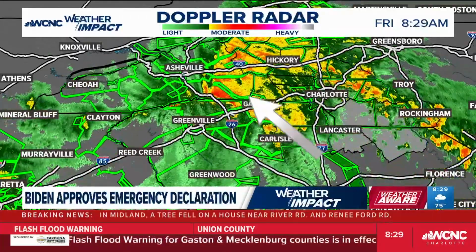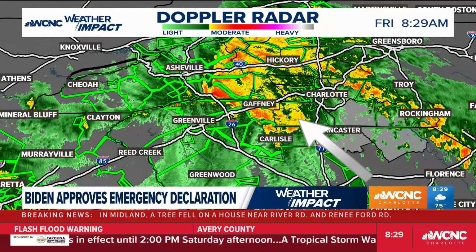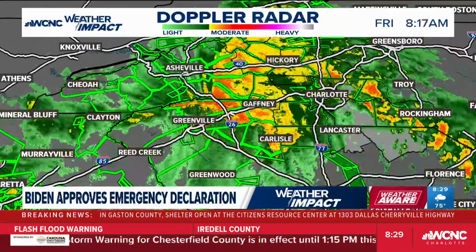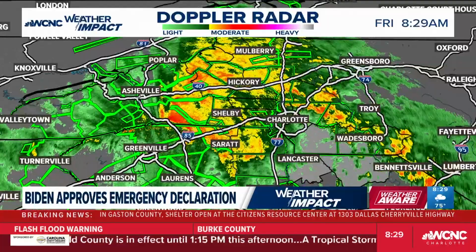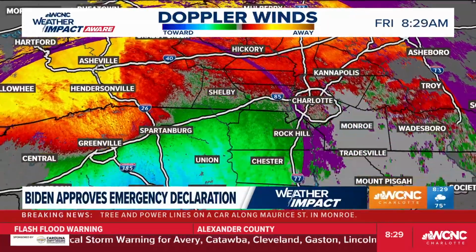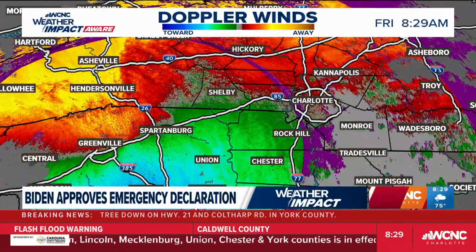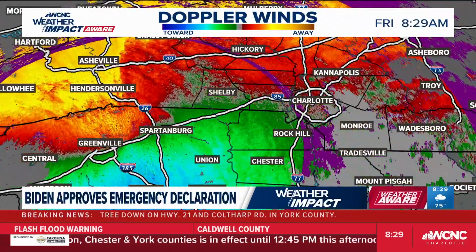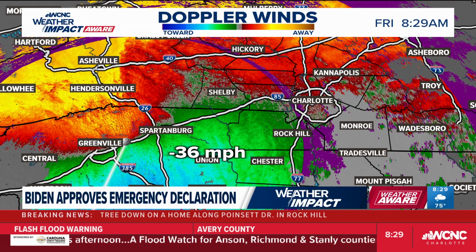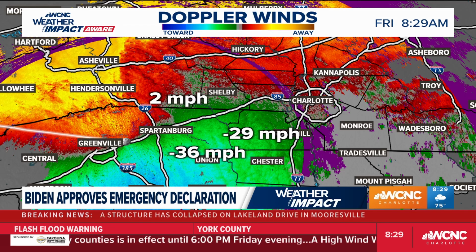With the storm, but this band right here, you see this band coming through Cleveland County, western York County, western Chester, even now moving into parts of Gaston County. I want to show you the velocity data here because this is showing really strong winds moving in, those brighter shades of blue. Now, they have been showing signs of weakening over time, and I'm going to highlight some of these real quickly just to show you how strong these winds are. Down here in Union County, South Carolina, the winds are around 35 to 40 miles per hour, but they get a little bit lighter as you go north.